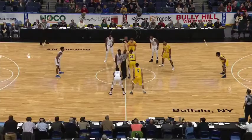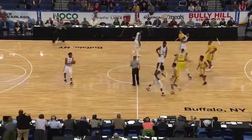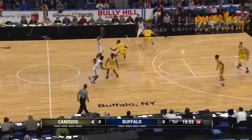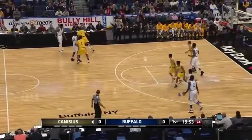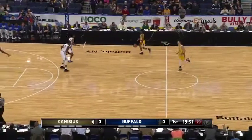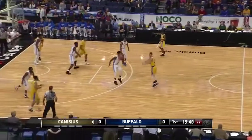Happy holidays. Tip-off is here in the second half of the Big Four doubleheader. UB controls the opening tip. Defense, the pressure defense that they provide on the ball, and they did that. And the way you're going to have to beat that is by driving the basketball.